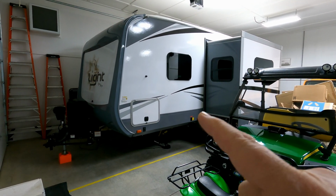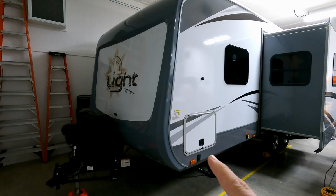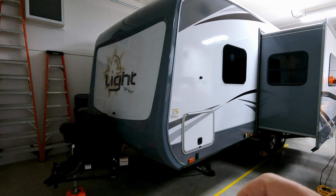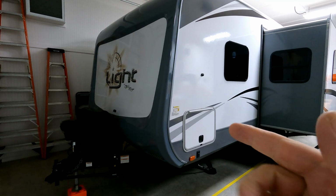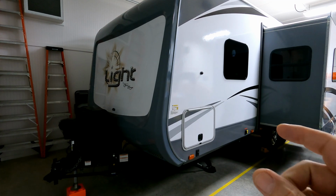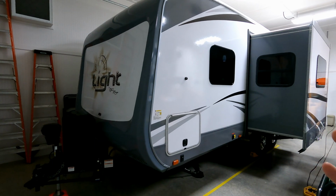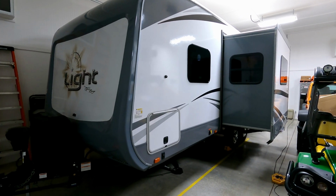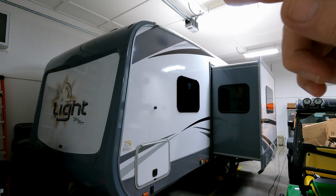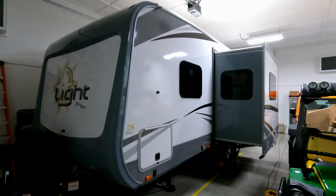The trailers themselves changed quite a bit after this. This particular trailer is the last production year of what Highland Ridge called a 100-inch wide body trailer, which means that their fifth wheels and their travel trailers were all 100 inches wide, versus 96 and 98 inches wide. That extra 2 to 4 inches actually makes this trailer fairly large inside, and also it's very tall. There's a lot of height. I'm actually 6 feet 3 inches tall, and I have plenty of head height inside this trailer.